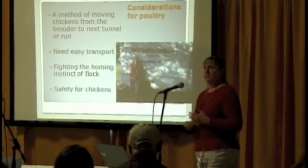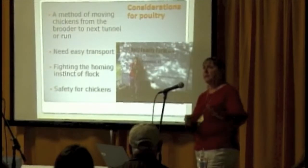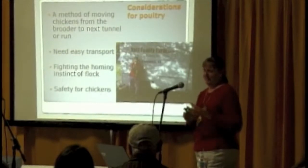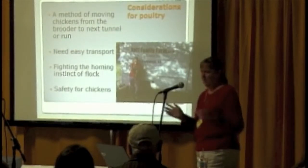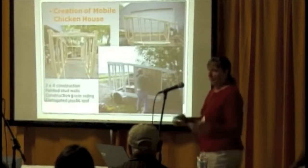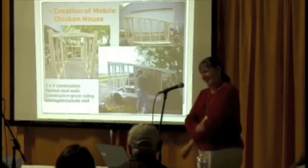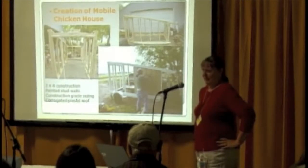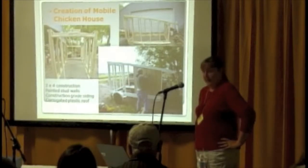So I needed to fight that homing instinct, and something else for the safety of the chickens, i.e. the city coons that the naturalists say, oh yeah, trap that coon, take it out to the country. Yeah, I don't want your city coons. Coyotes, neighbor's dogs, whatever else. Owls. Rats, possums. So they're bad on everything. So we created a mobile chicken house.